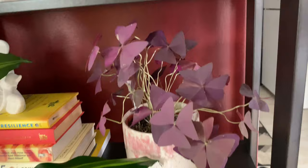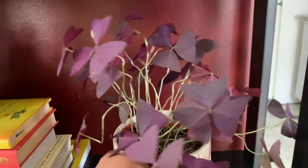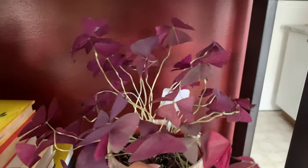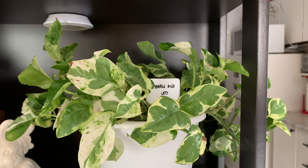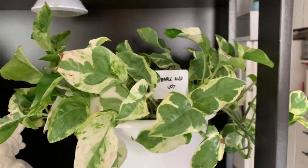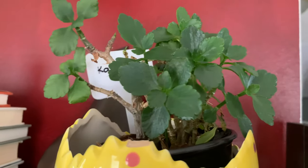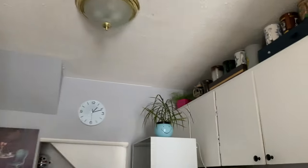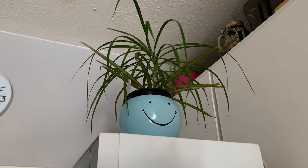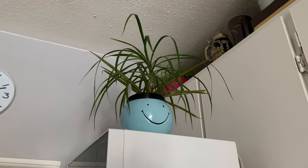Over here on my bookshelf, I have a purple oxalis that a friend had given me. See how beautiful they are. They're like butterflies, you know? Pretty. Pretty purple. And then on top, I have the Persian Jade pothos, I think. It's the same one as the one on my entryway, so yeah, doing so well. This one is another Kalanchoe that is, I don't know, doing okay, I guess. And then on top of the microwave here, I have a Dracaena marginata. It stays here and it seems to be fine.